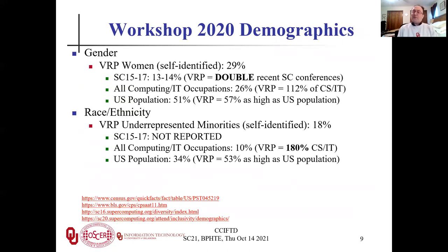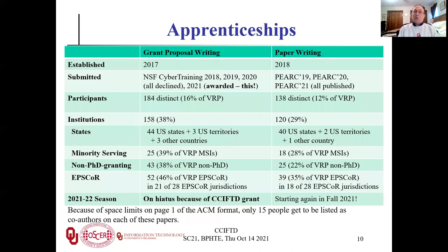As for the demographics of our 2020 workshop, we did an evaluation in 2020. Almost 30% of our participants were women. That's about double what we see at the SC conferences, as SC has reported on their website. And it's a little higher than all computing and IT occupations as a whole, although of course it's substantially below the U.S. population. For underrepresented minorities, about 18% of our participants. We don't know what it is for SC because that's never been reported publicly that we're aware of, but it's almost double the rate for all computing and IT occupations. And of course, substantially below the US population as a whole.